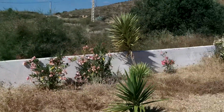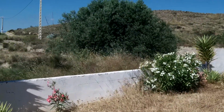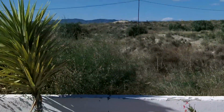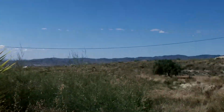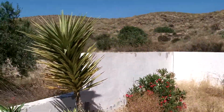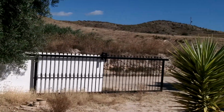I mean, the work on this house is only in the outside space, and to be honest, very simple to rectify. See beautiful views from the garden. They've kept the wall here deliberately low. You can see over here it goes up higher on this side. You've got a big double gate there to give you access to the property.